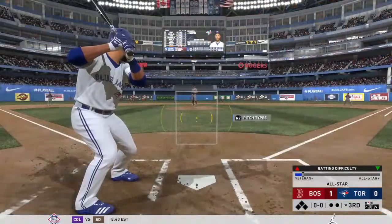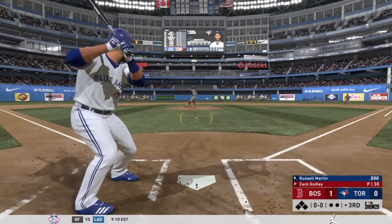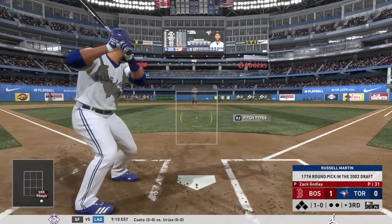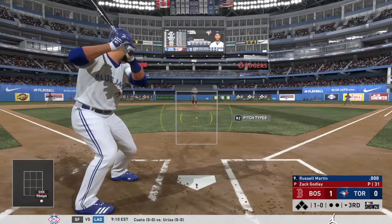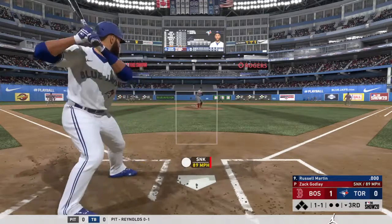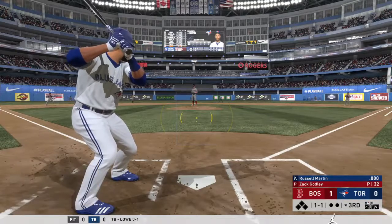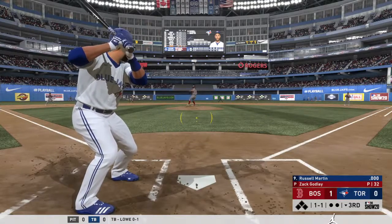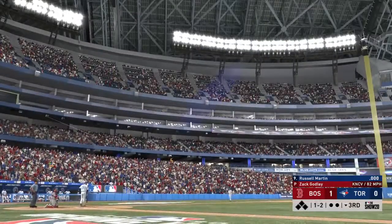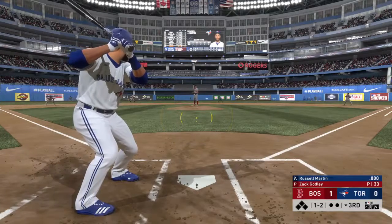Next to bat for Toronto, Russell Martin, as we move on to the bottom of inning number 3. Ball 1. And he'll try to hold back the swing, but he'll do so unsuccessfully as that's ruled a strike. 1-1. Strike 2 swinging. This lineup is flailing right now. They're having a hard time just making contact, let alone putting the ball in play.